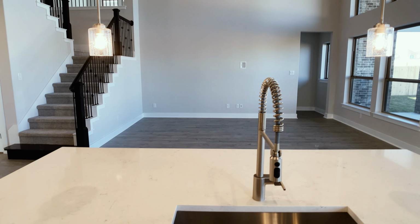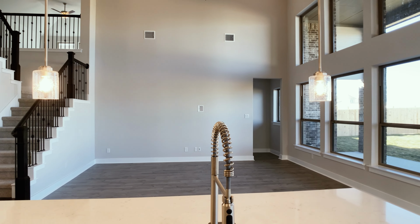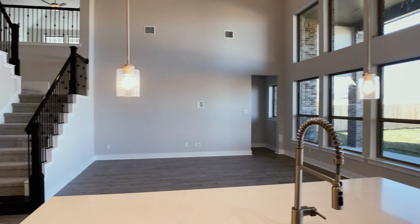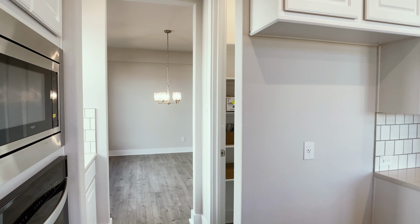And then the pendant lights and everything like that, they usually keep these like builder basic for people to switch those out. I think you see those in the breakfast nook area, and you'll see that throughout the home. Even the primary bedroom has something like that. Primary bathroom, I should say.